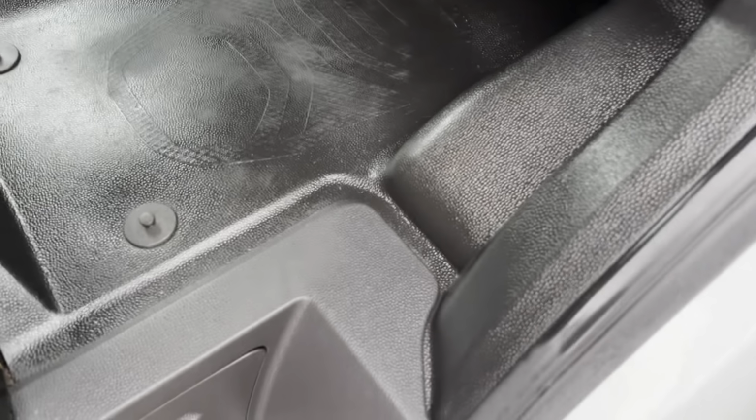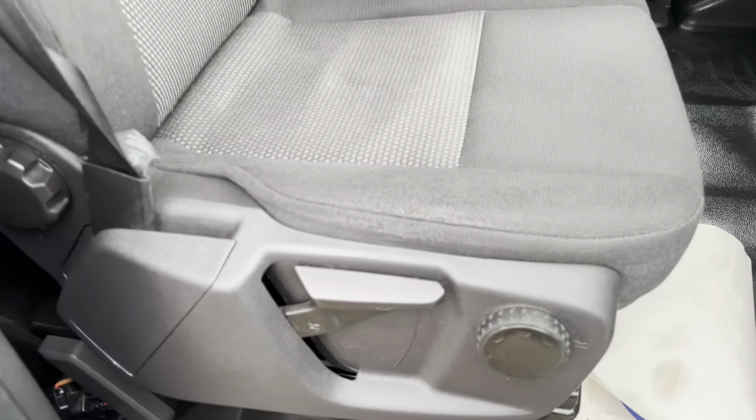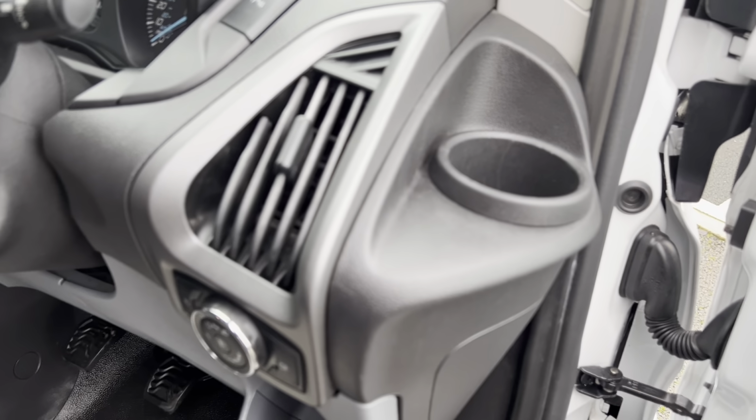If I move the paper mat out of the way, you can see that the flooring inside and your pedal rubbers are in good condition. Your driver's side seat base is in overall good condition. Got just a little bit of fluffing on it over there, but overall nice and tidy. And then inside we have manual lights. We have front fog lights and rear fog lights. We have cup holders. We have vents that are in good order as well.